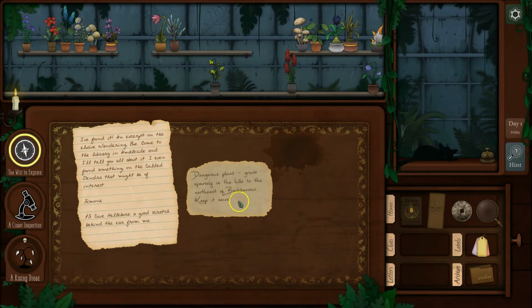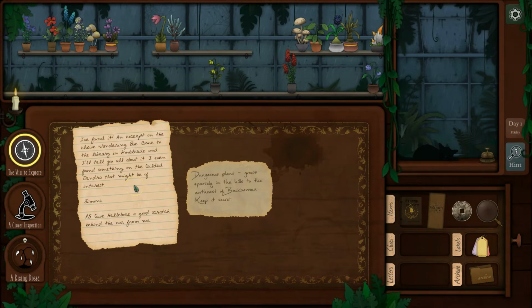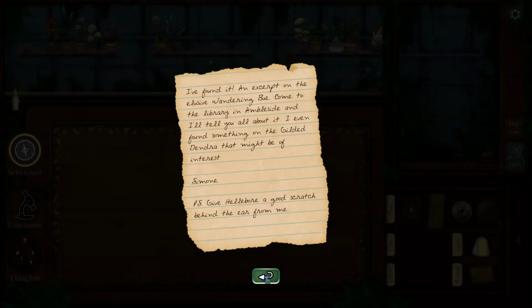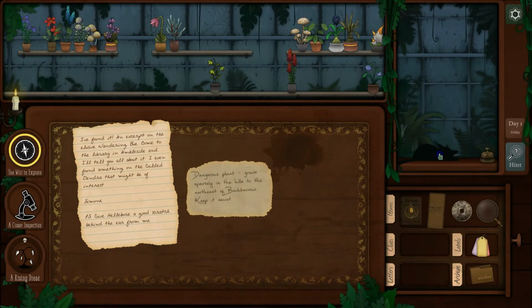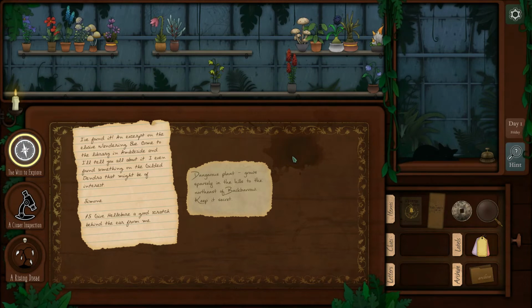Now we have 2 notes on our desk. This one was in our drawer and this one was here when we arrived, so let's read it. I've found it. An excerpt on the elusive wandering boo. Come to the library in Ambleside and I'll tell you all about it. I even found something on the gilded dendra that might be of interest. Simone. P.S. Give Hellebore a good scratch behind the ears for me. So let's give Hellebore another scratch. And let him go back to sleep.